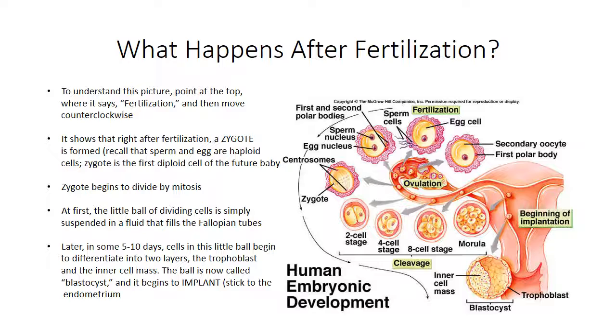Pairs of homologous chromosomes during meiosis part company, right? So if the cell that enters meiosis has 46 chromosomes, like human cells have 46 chromosomes, the end result of the meiosis, whether it's a sperm or an egg, will have 23 chromosomes. And then when the zygote forms, 23 chromosomes from the egg and 23 chromosomes from the sperm form the 46 chromosomes of the future baby.